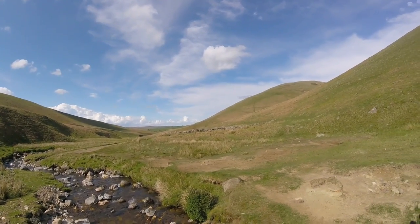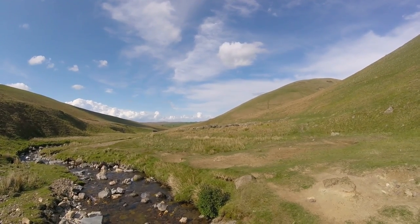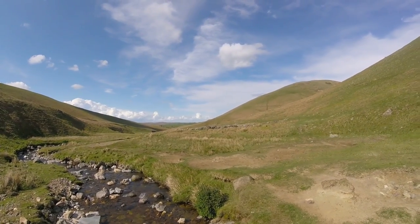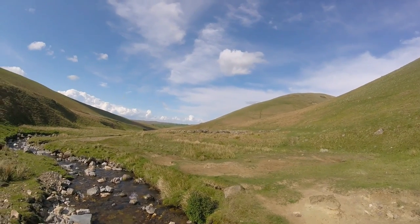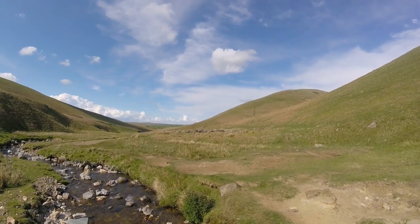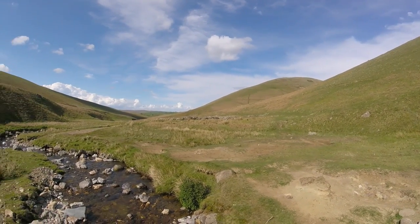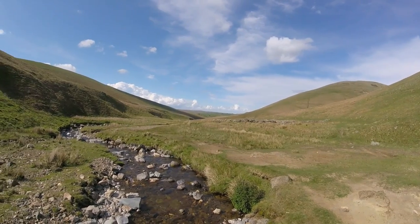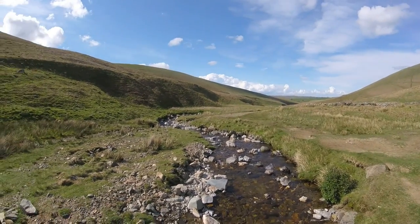Quite amazing. So looking down the valley, you can see where we've come from. There's a couple of people walking there. They had a dog with them as well. And just below where they are, that's the smelt mill, and there's some other ruins here. I don't know what these were, but some sort of buildings or other. And yeah, it's a lovely little valley.